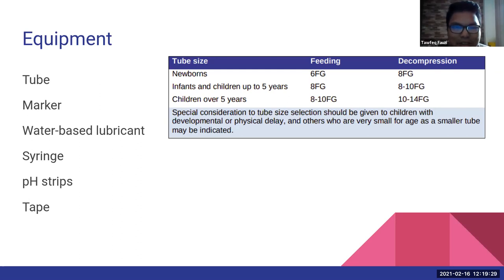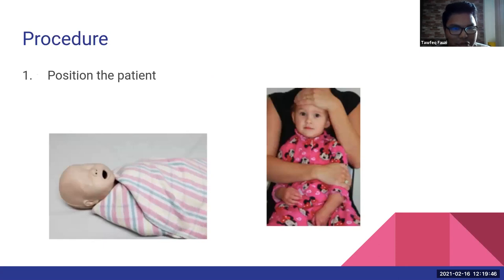So tube sizes differ according to the age of the patient, and the gauge we use is called the French gauge. So there are different gauges for different ages of the patient. For the procedure, first of all, you need to position the patient. For infants, the patient is positioned in the supine position. And for toddlers or young children, ideally they should be sitting up while being held by their guardian or a healthcare provider to facilitate easier insertion of the tube.